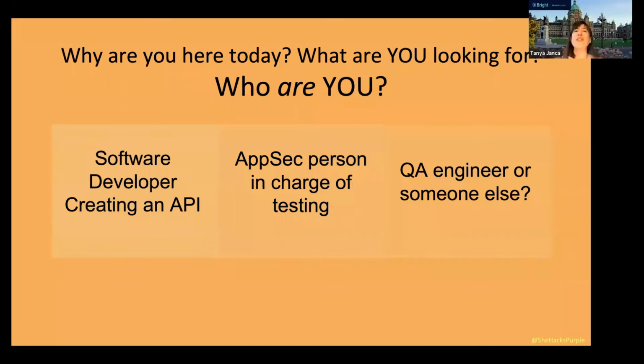Okay, so why are you here today? I wanted to ask very briefly, and I was hoping you could put answers in the question and answer area since the chat isn't working. So who are you? Are you a software developer creating an API? Are you an AppSec person who's in charge of testing? Are you a quality assurance person, a project manager? Are you a student who wants to learn more? If you could put some of your answers into the Q&A section, I could read them out for everyone so that we could see. And if Ollie or Akira could clear out some of the previous answers from the Q&A, that would be helpful, because there are quite a few still in there from before saying that the chat is disabled. But basically, who are you and what are you doing?